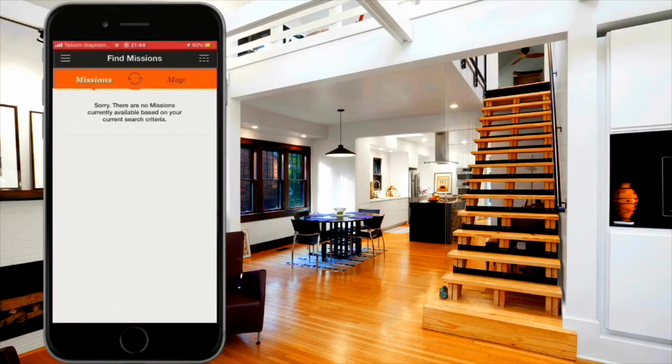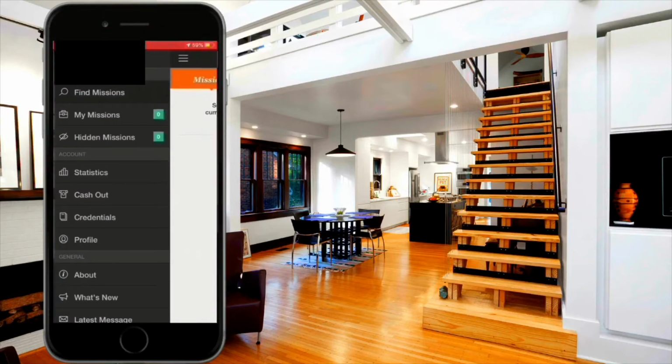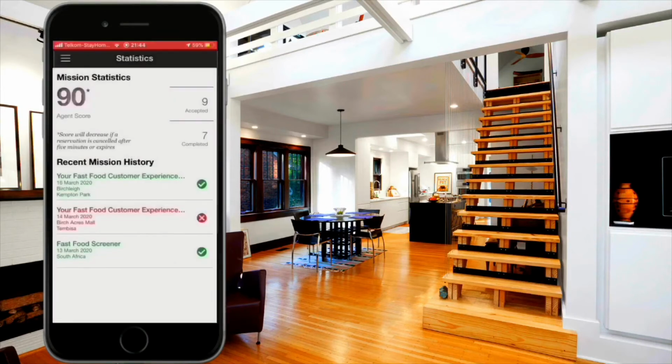At the moment, currently there are no missions because of the stay at home or quarantine that's been going on. But normally you'll have about 10 or 20 missions, whether it be surveys or in-store missions. Basically, that's how it works. And here you have the status bar, and here is my missions. And basically I've done a lot of the missions.